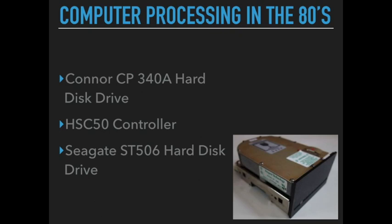The HSC-50 contains local intelligence capable of managing the physical activity of the drives, optimizing system throughput, detecting and correcting physical errors, and performing local functions such as diagnostic execution. The final example would be when Seagate Technology created the first hard disk drive for microcomputers, which was known as the ST506.